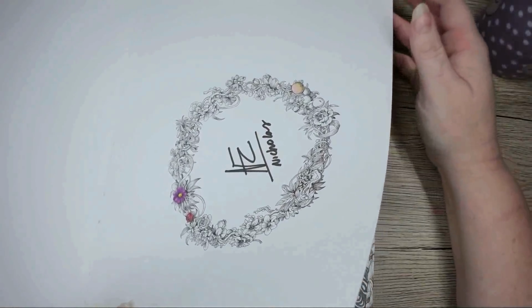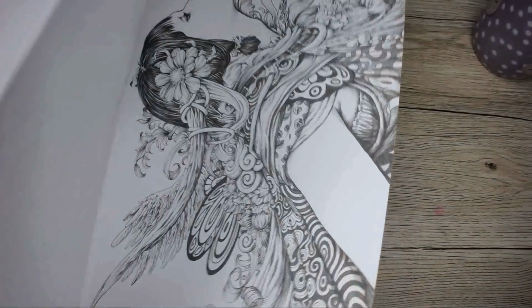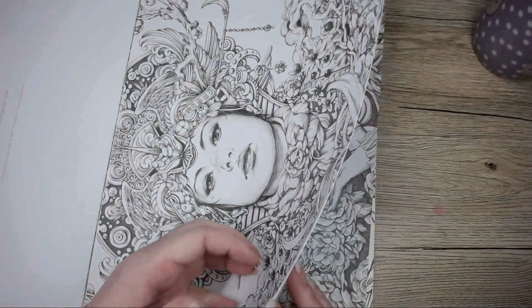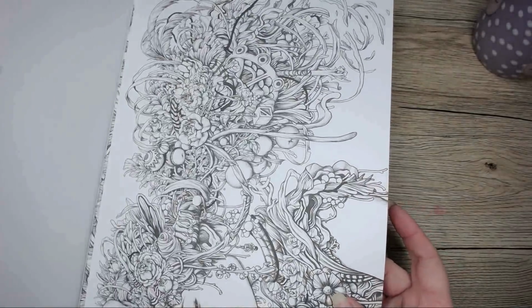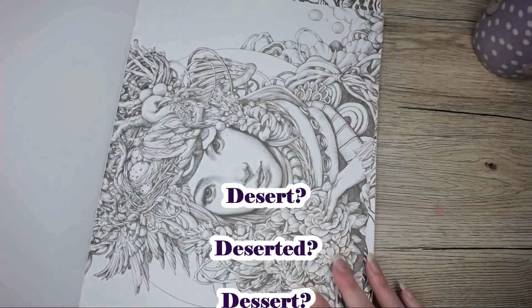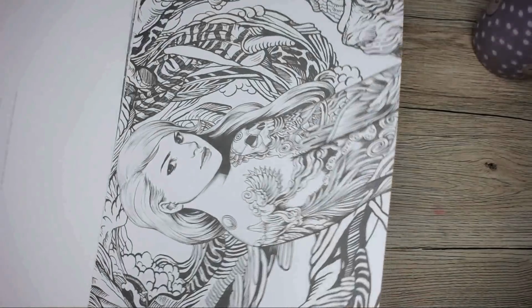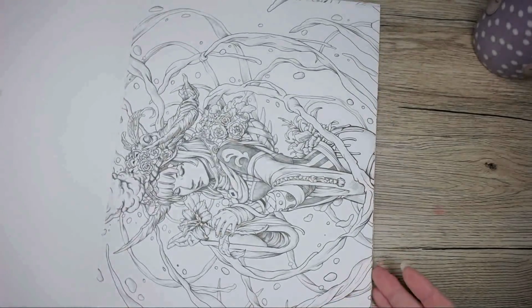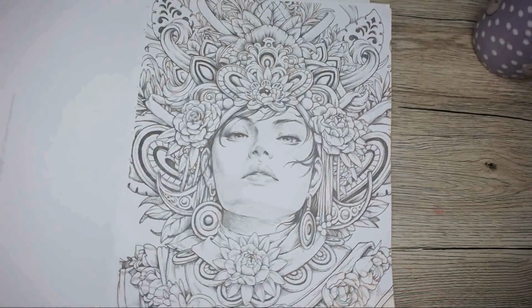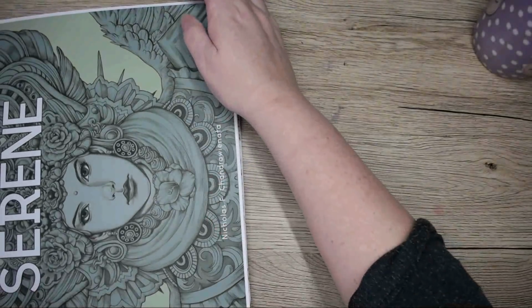I haven't actually physically coloured anything except the review video that I did, which was on the front cover there, and the rest I've done on my own marker paper, which I've done quite a few now. But I think if I was to be on a desert island, I would definitely want to take this book with me. It's absolutely beautiful. The pages are gorgeous. They're full of details. I could spend lots of time on it, and I would definitely want to have this one with me.